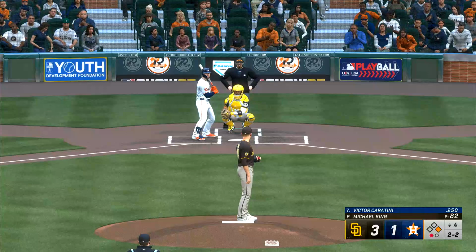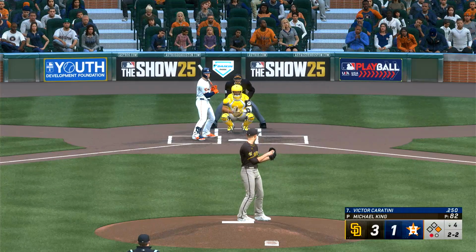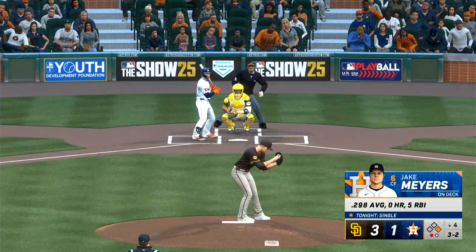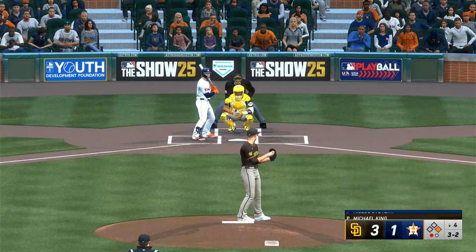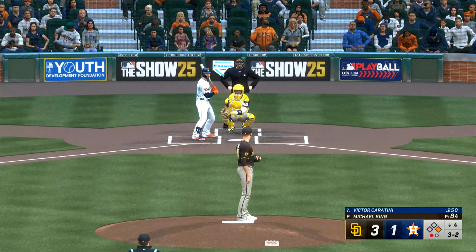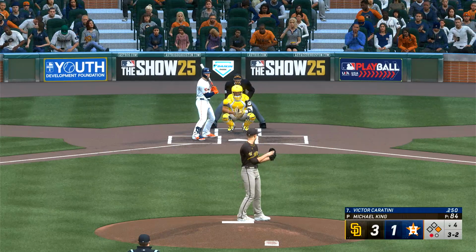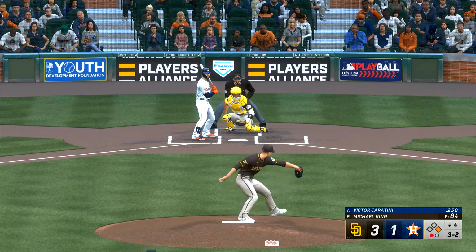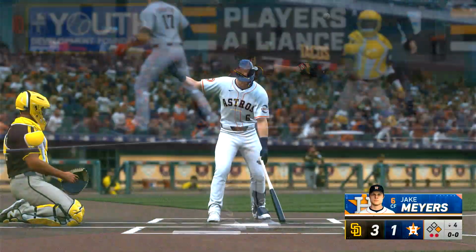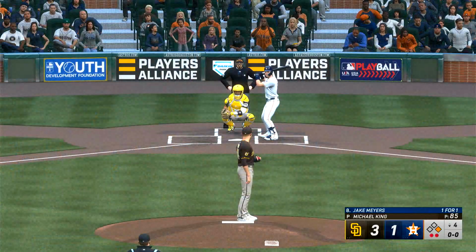No, that's inside. And now the count is full. And another power hitter lurking in the on-deck circle. Gets a piece and stays alive. Swings and misses, struck him out. Up next for the Astros, and next to hit for Houston, center fielder Jake Meyers. Jake 1 for 1 with a single so far.